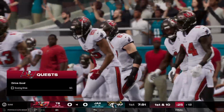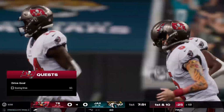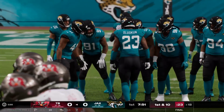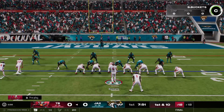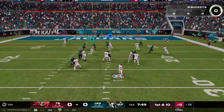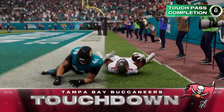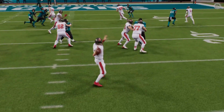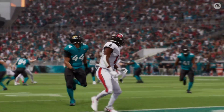And Tampa Bay trots out there now. Following the interception, they're set up nicely here, already inside the red zone, knocking on the door, if you will, first and 10. They'll try and start this drive in the air. And he hauls it in for the Buccaneer touchdown. Rashad White, an 18-yard touchdown grab. And the Bucs take the early turnover and convert it into an opening touchdown.